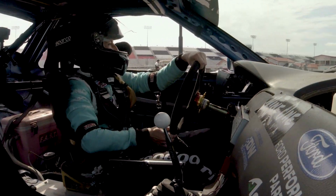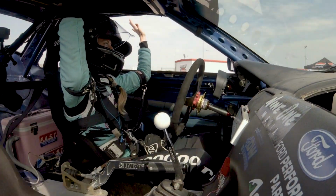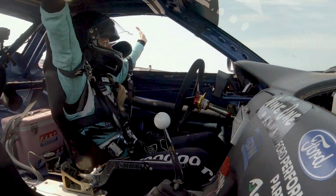Unfortunately, after we apparently solved our power steering issues, we started noticing another issue. Basically after one lap, the steering wheel was starting to just harden and harden and harden until it would basically turn and stick there without me holding onto it. It wouldn't return to center.